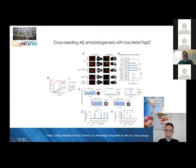And this is in vivo data. The A-beta was injected into the brain of a zebrafish. Over 1 week, the amyloids and the plaques of A-beta started to accumulate, as indicated by Congo red fluorescence. And in the presence of FapC, it did not need to take 1 week, only 2 days. The accumulation of A-beta plaques and amyloids was very evident, as indicated by Congo red.